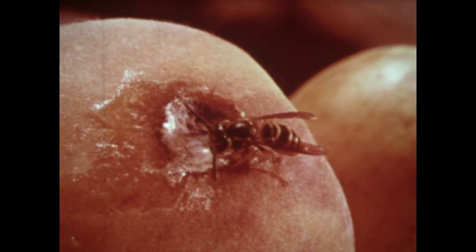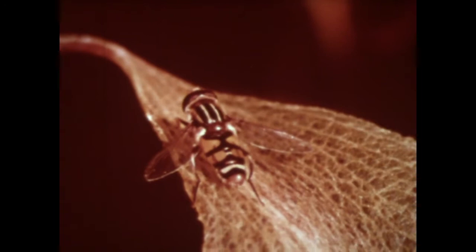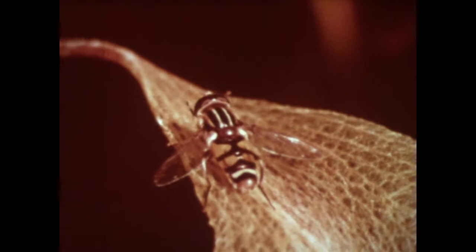A simple characteristic for the identification of insects of this order is that the abdomen is joined to the thorax by a very narrow waist. In this wasp-like insect, there is no waist, so this is not a wasp. It's a hover fly, belonging to the order Diptera, or two-winged flies. In the Diptera, there are no hind wings.